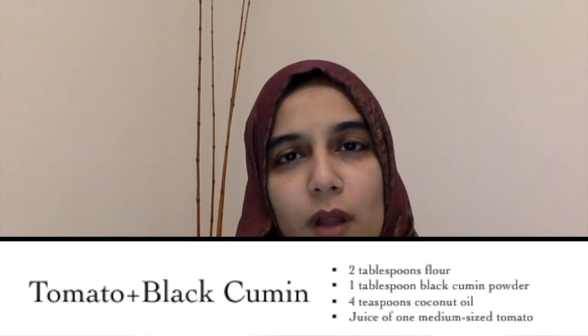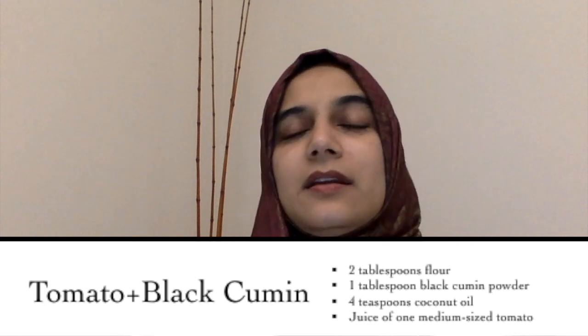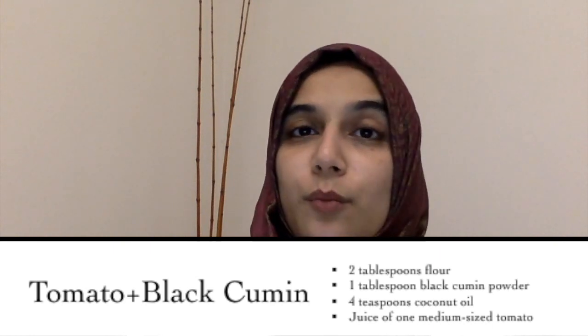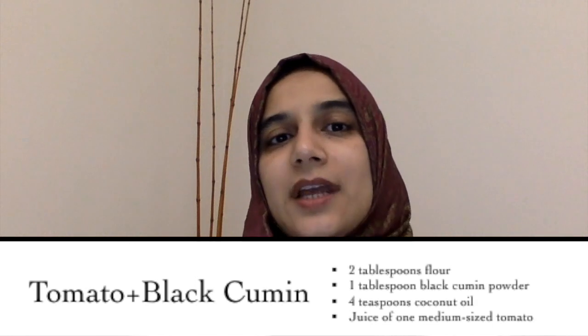Wash hair very well with shampoo, and then you apply this mixture to your hair and cover your hair with a shower cap and let it rest for about 20 to 30 minutes in your hair at the least. Then wash with warm water. Do not use shampoo that day. Wash your hair with shampoo the next day.